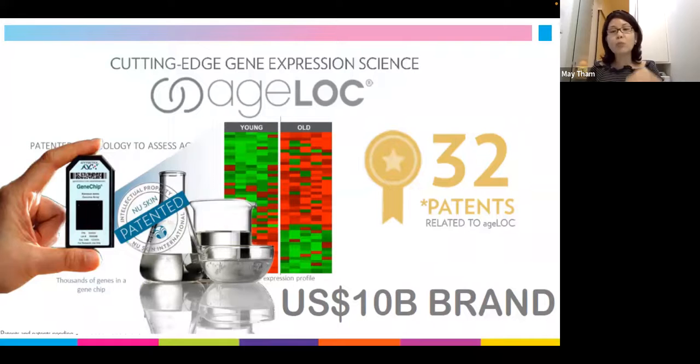Agelock science is able to modulate how our genes express. So I'm not talking about altering your genes here. We are just making your genes express differently, okay? So our solution targets the source of aging and not the symptom of aging. We have more than 32 patents related to Agelock. And I'm very proud to share with you that today, Agelock brand has exceeded US $10 billion brand value.